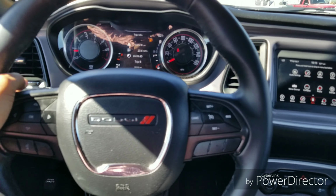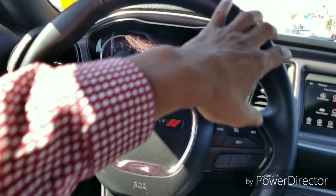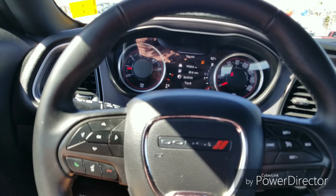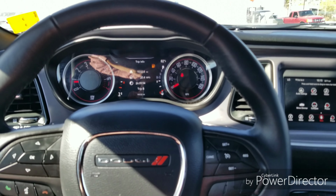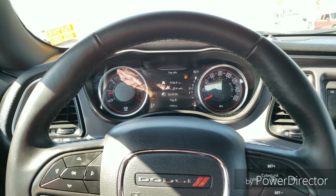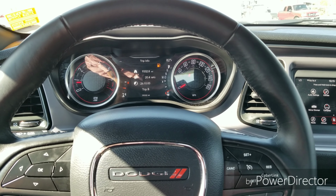The thing I really like about the steering wheel though is just how simple it is. It's laid out very, what do they say, ergonomically? Laid out very, very simply, and I really like it. Not too much going on. It's really easy to fill everything out.